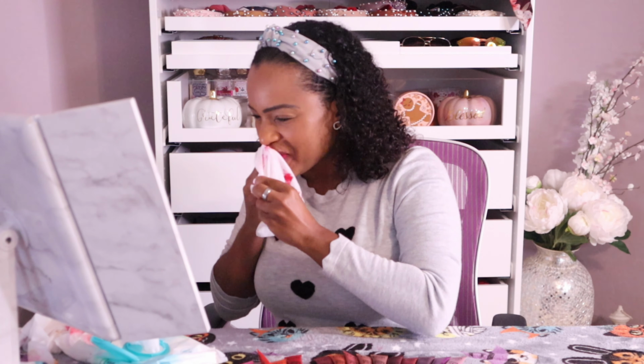Next up, of the Powder Puff, Moody. Ooh, I love that. It's a plum, you guys. It really is beautiful. I love this plum color. It's like the perfect plum. Ooh, I just love it. Moody.